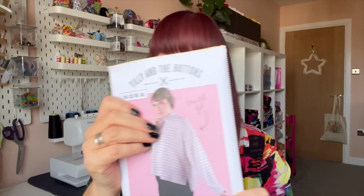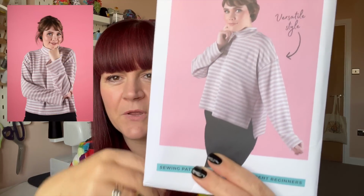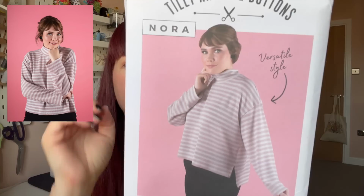Right, I was saying that obviously I was thinking about some sort of boxy kind of jumper for the autumn winter months, and I've had my eye on this pattern for ages. It's a really old pattern, and I saw it in someone's de-stash on a Facebook group, and I was like, the stars have aligned, I'm gonna get it. So I did, and this is the pattern. Now, this is an old pattern, so it's Tilly and the Buttons Nora, and you can see it here in this really lovely knit stretch fabric.